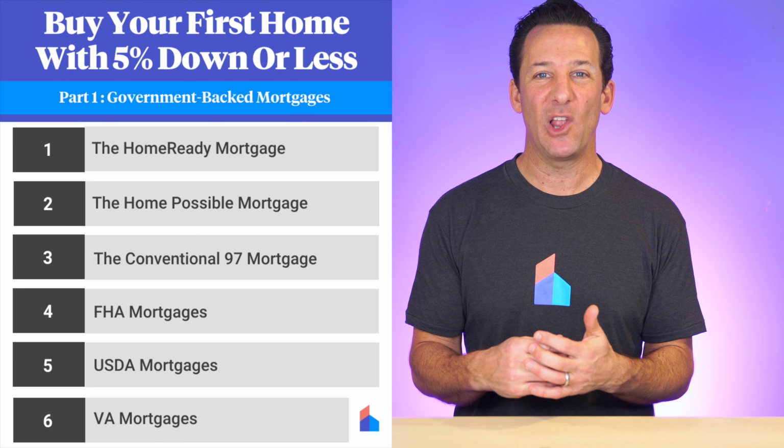Option 6, the VA loan. VA stands for Veterans Affairs, as in the U.S. Department of. VA loans are 100% mortgages. Again, no money down. They're available exclusively to veterans of the armed services, active duty military, surviving spouses, members of the reserves and National Guard, plus a few other specialty roles as defined by the VA. VA loans can be used for any home in any state or U.S. territory for any eligible buyer at comparatively low interest rates.